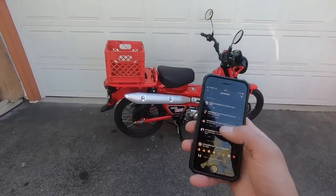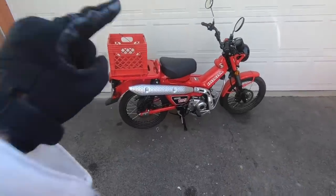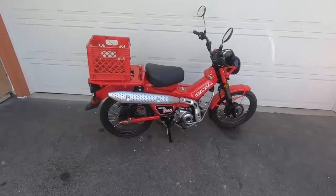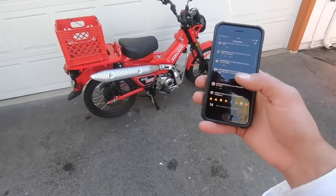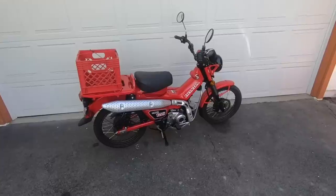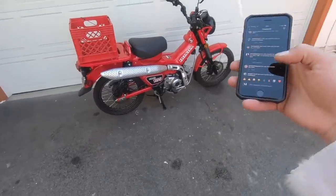How many miles can you get on a full tank of gas? 1.4 gallon capacity fuel tank located underneath the rider seat. Honda claims 100 miles. So let me pull out my calculator. Just joking, 140 miles is what Honda says you can get on a tank of gas. Santa Claus didn't ride this motorcycle 140 miles this time, so we'll have to take American Honda's word for it.